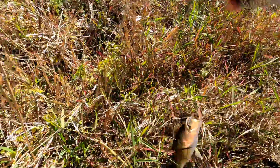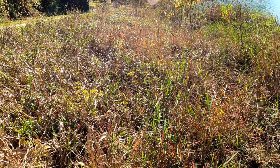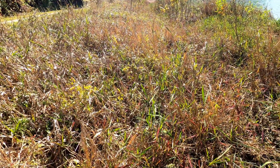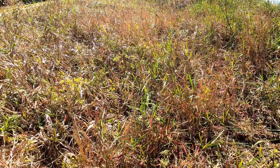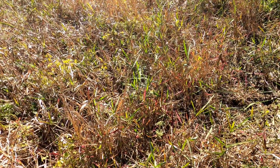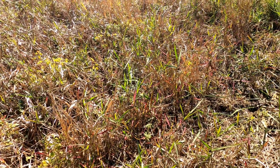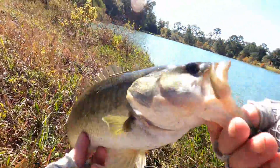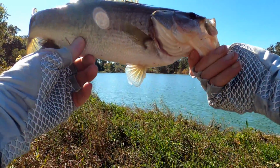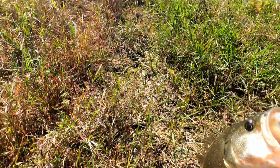All right. Little guy, not bad. Looks like he's been caught before. But again, that bite came right at the edge of that weed line. Little guy, feels cold. Just making sure that was on.